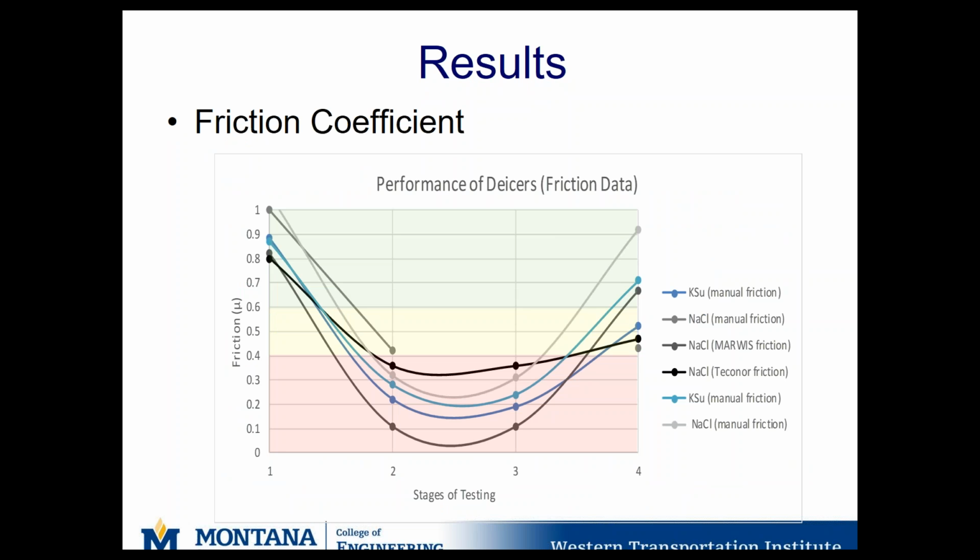Okay, now we're caught up. So now we're into the friction results. So again, we're looking at performance of these products. What we have here is a graph, and again, it's showing those 4 stages of testing that we talked about. Again, stage 1 is that clean pavement at 28 degrees Fahrenheit. Stage 2 is the ice or the snow compacted. Stage 3 is the trafficked snow on the pavement. And stage 4 is after plowing.